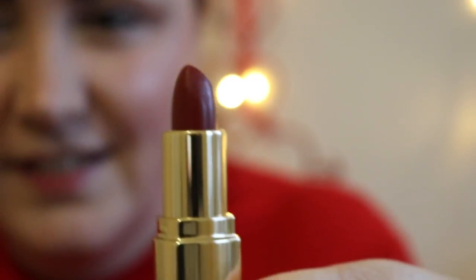That's Scarlet. So it's not a traditional, so this is different to the reds I normally use. Normally I go for something as bold as this, like Parisian red, but because I'm wearing this colour, I don't want to go too over the top, plus I want my eyes to really stand out. So I'm going to use this colour.